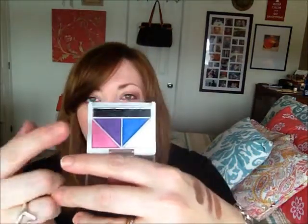From the Essentials line, these little brightening eye color quads, even though the pans are really small, the color pigmentation on these is fantastic, and they're so creamy and vibrant and blendable and long wearing, and you get really great color payoff. They don't just swatch well and then fade out on the eyes.